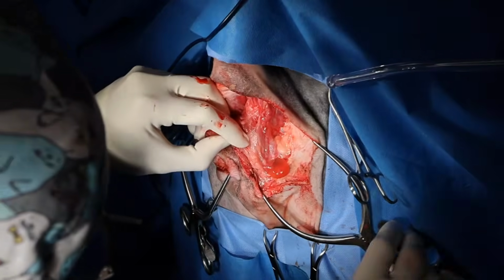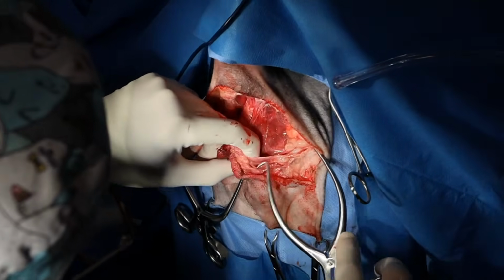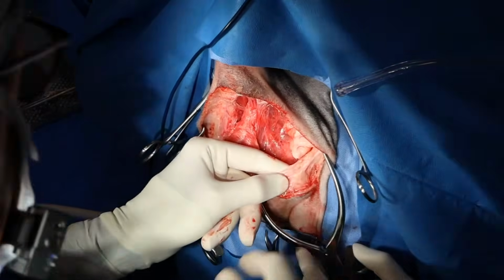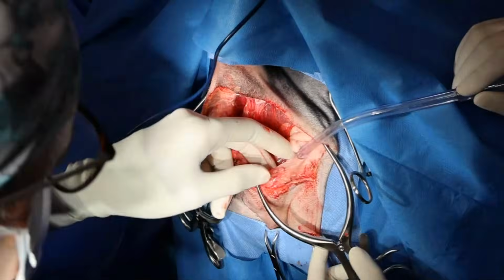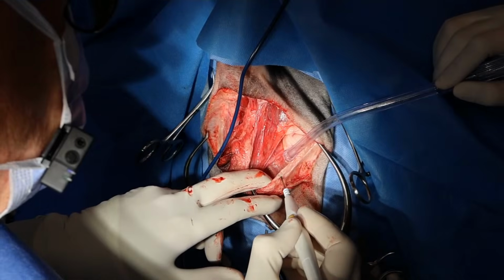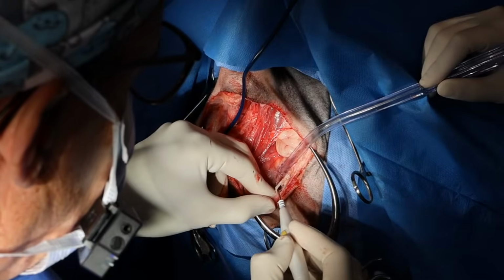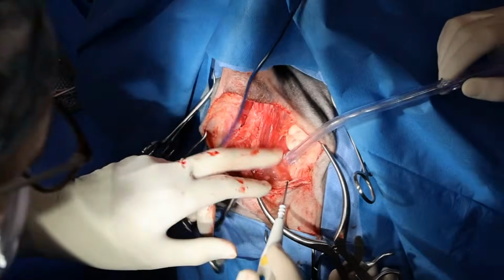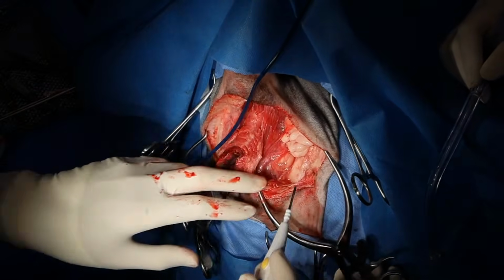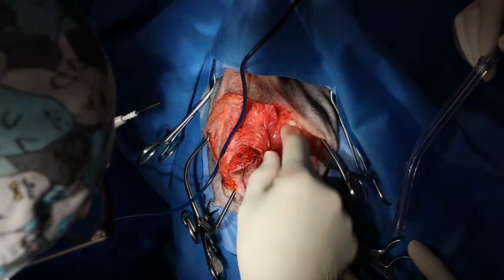All right, now I'll just get my Gelpie a little bit better positioned. All right, so there is the ischiatic tuberosity right there. Just tuck that in a little bit more.